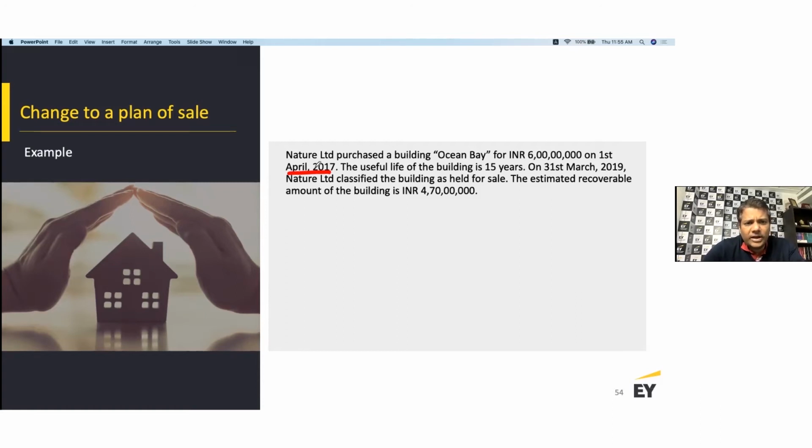The useful life of the building is 15 years. On 31st of March 2019, I purchased this on 1st April, and life is 15 years. Now, on 31st of March 2019, which is exactly 2017-18 and 2018-19, this is after 2 years.